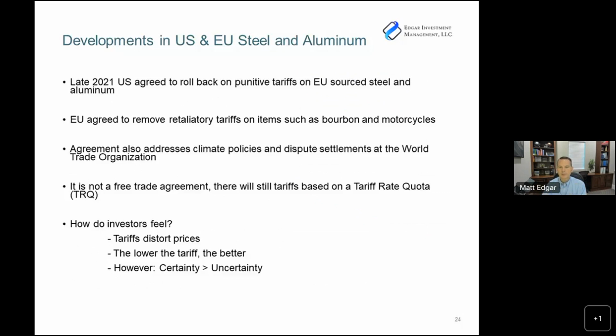So what happened there? The Trump administration had put punitive tariffs on EU sourced steel and aluminum. In late 2021, the US and the EU agreed to roll those punitive tariffs back on EU sourced steel and aluminum. And then the EU agreed to remove some of the retaliatory tariffs that they had placed on things like bourbon and motorcycles.